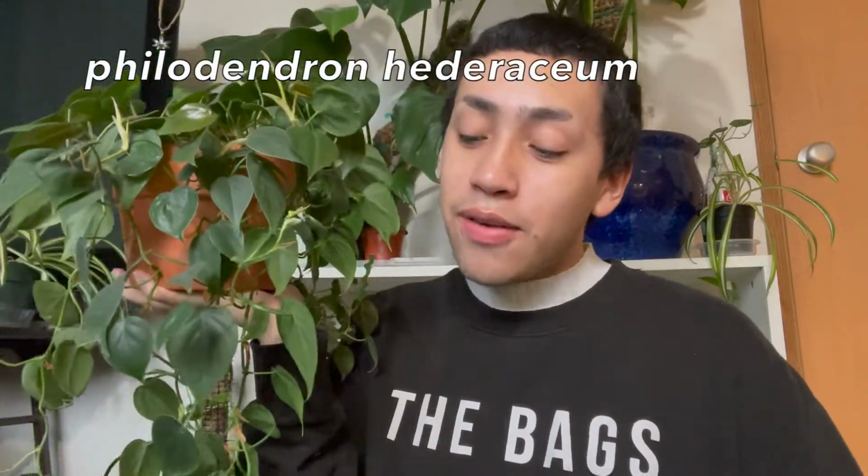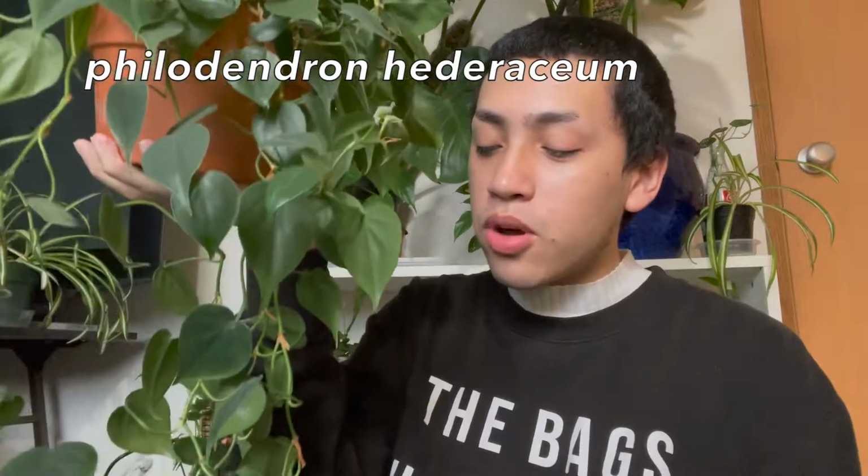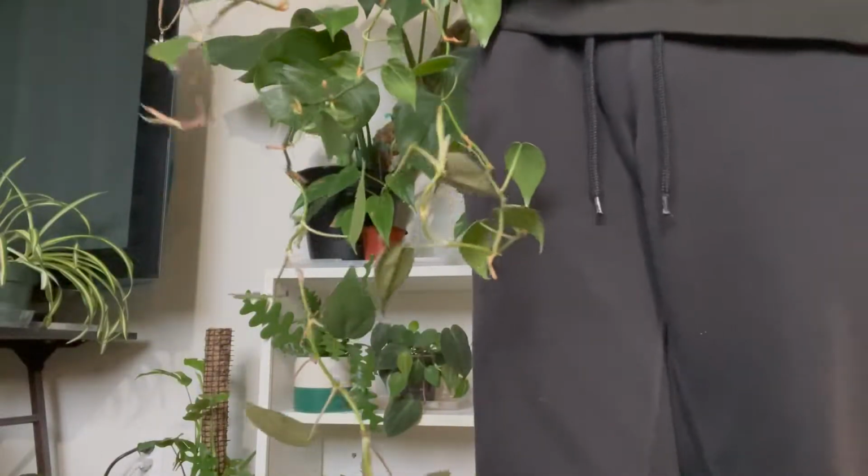All right, so the next one we're gonna be talking about is my Philodendron hederaceum, or just the heartleaf philodendron, as most people call her. And y'all, she is super long. Let me stand up. She literally goes past my knees. I know y'all can't see everything, but one of these days, she's gonna be as tall as me.